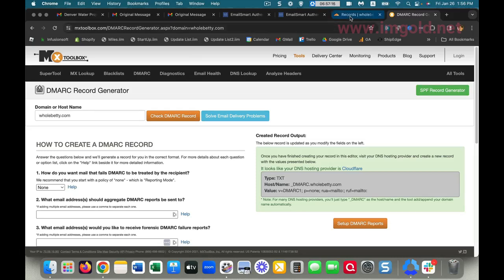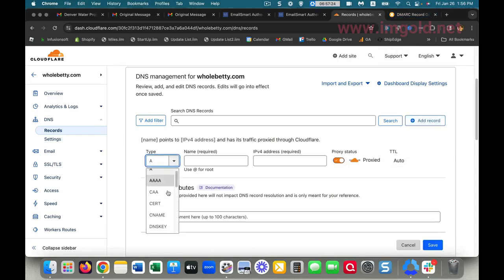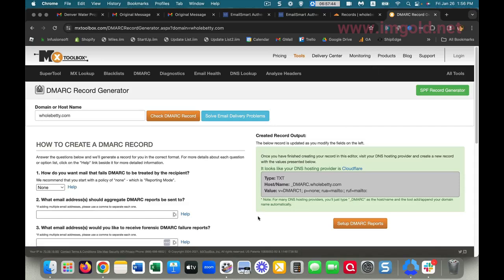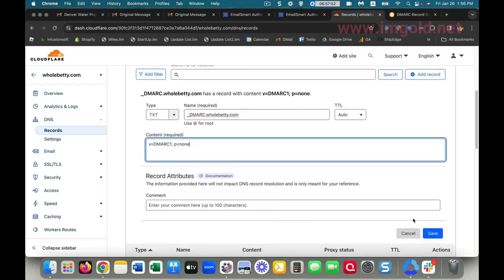So let me show you how I would set that up in Cloudflare. So this time it says it's going to be a text record. So I would choose text. I would copy this component. And then I will just copy up to here where the p equals none. And I can save, and then I would have a DMARC policy set up.